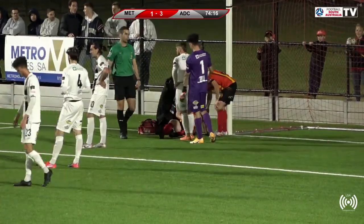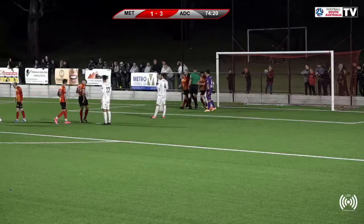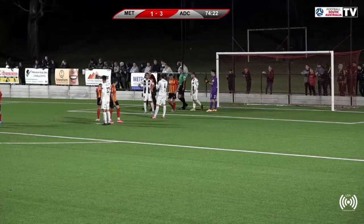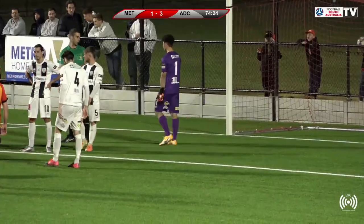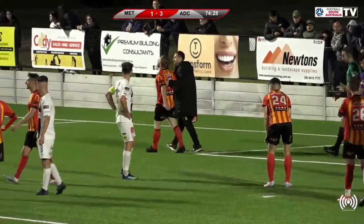So they can make a 4th interchange. They've had 3 interchanges with 4 people. So you can do a 4th interchange with 5 people. Is that what you're saying? If it's extra time though. Only on extra time. He's on his feet, that's good.